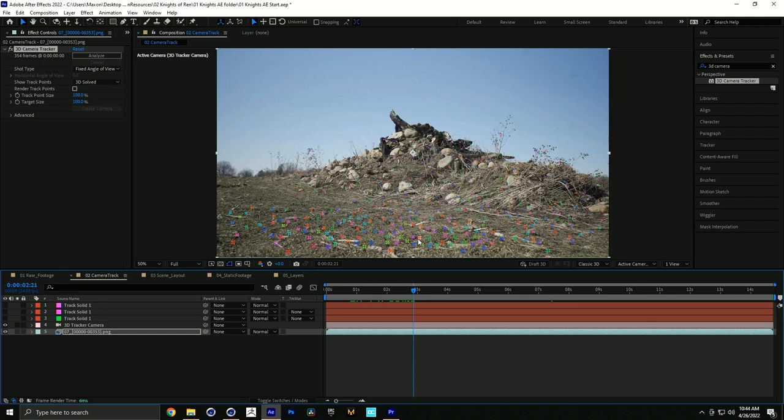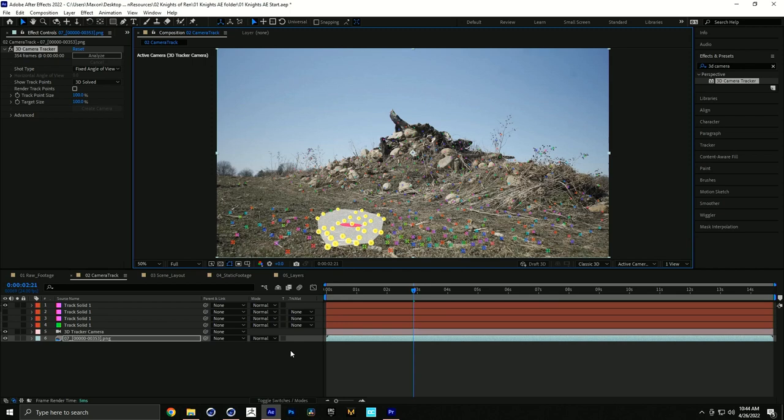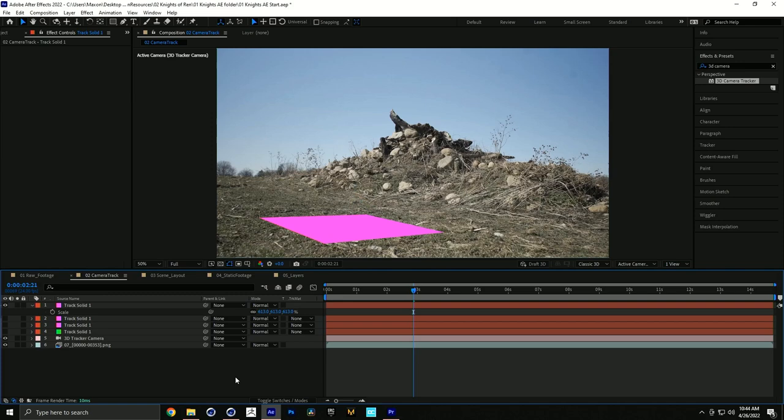And one thing I like to do before we go anywhere outside of After Effects is add a couple reference solids, or nulls if you'd prefer, but I like the solids. And I do that by clicking and dragging, just grabbing a bunch of points, and that's going to give us the average of those points. We can right click and say create solid, and let's scale this up since the scene is a little bit big and it's coming in small.